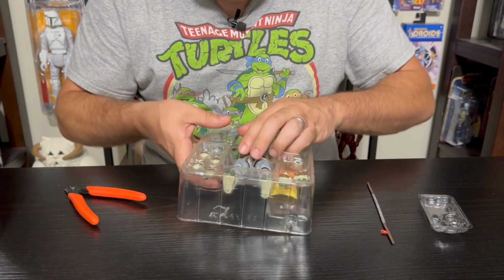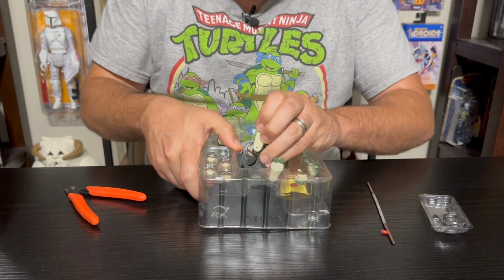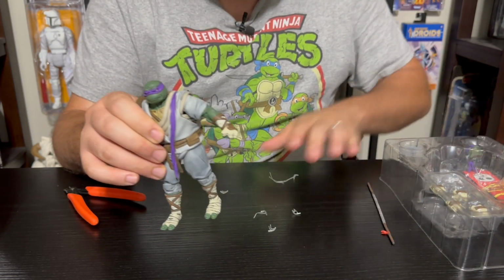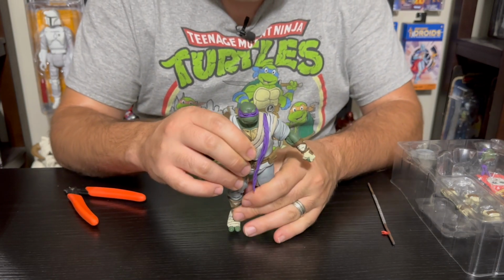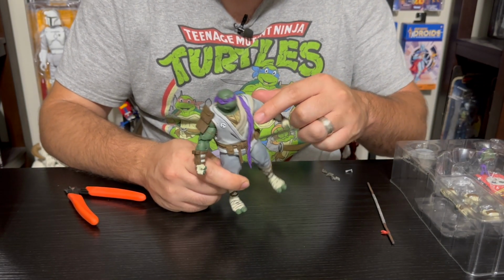We'll see what the figure looks like here in just a second. See if we got any hidden little things holding him in place. Nope, we do not. We'll just set them off to the side here for a second. So, looks amazing. I mean, look at this. He's got the robes on there. He's got this extra long sash.